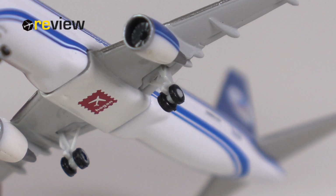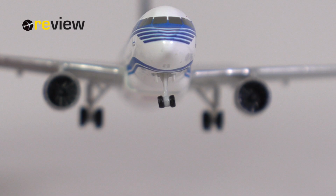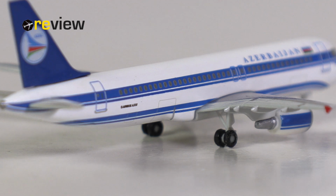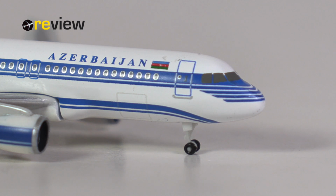Given that Hogan is a subsidiary of Herpa, it is not surprising that the landing gear here on this aircraft model is the standard landing gear that Herpa used at the time this aircraft model was released. And that is definitely a good thing, because it looks far superior to anything that Herpa offers us today. And then last but not least, we do also have the doors to the cargo compartments printed on here at the back of the aircraft and here at the front of the aircraft.